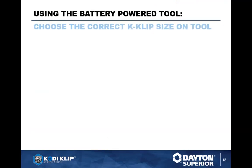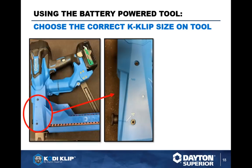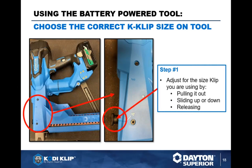Choosing the clip size. Once you've chosen the clip size, looking at the red clip, the red clip is our number 4 clip, and it'll also shoot that 3-4. When you're looking at your different clip sizes, you have to adjust the gun to those different sizes, and that's what this adjuster on the top is. This adjuster will adjust between the 4 clip and the 5 clip series, so you can go between them for your builds.